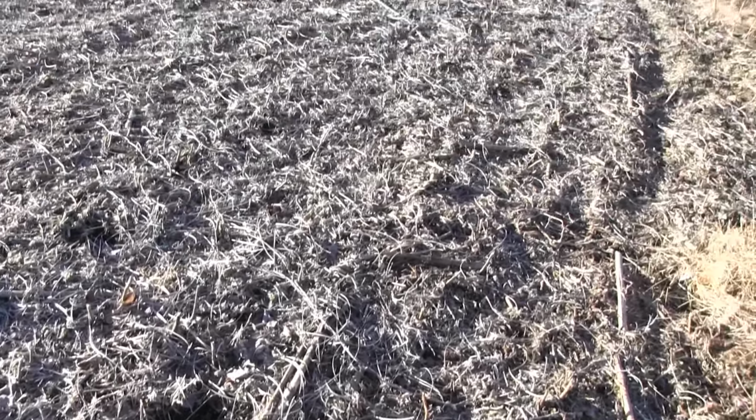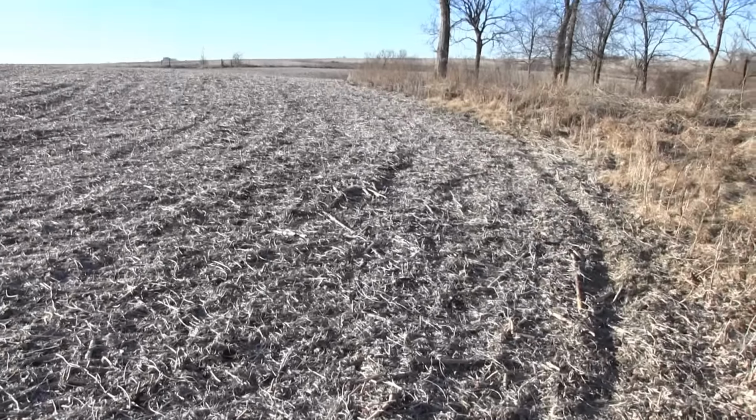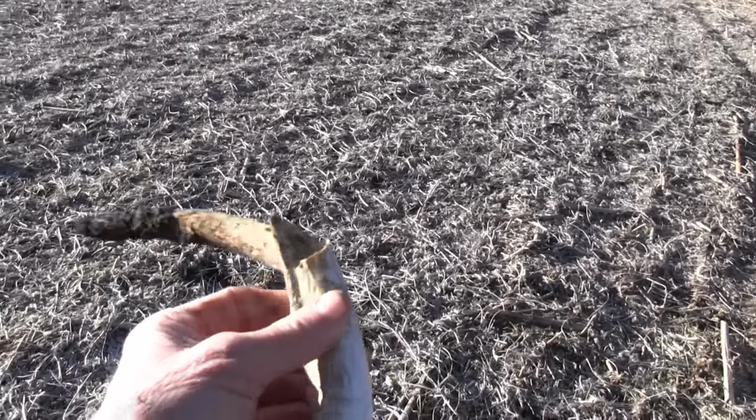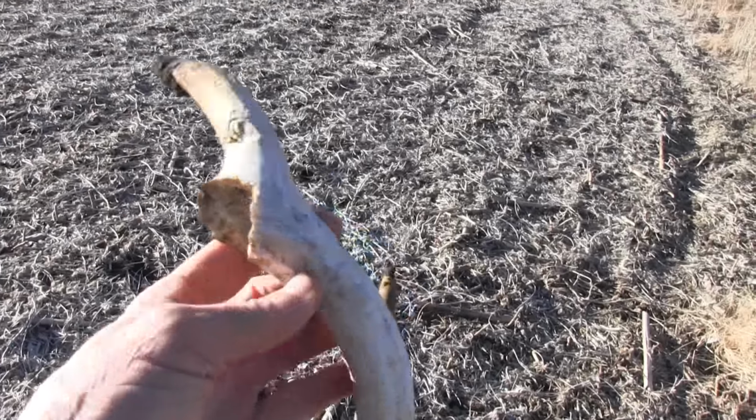And here's what's laying in a picked bean field. And like I said, apparently it got tilled in with the crop last year. What I'd like to emphasize in finding this antler, or the remains of it, is you never know where you're going to find them.